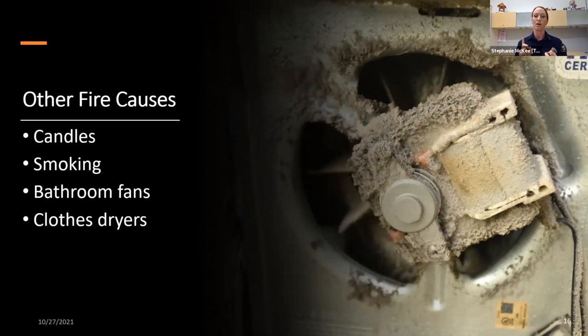So with those, if you have an older one, maybe time to replace it anyway. Maybe it's a loud one and you want a new one. That's one thing. Or clean them regularly. Or the other thing to consider is putting it on a timer. So newer ones have to be built with a timer so that people aren't leaving them on long term. So really, they're meant for temporary use, not to be on all of the time.